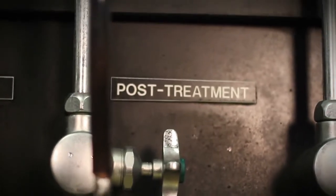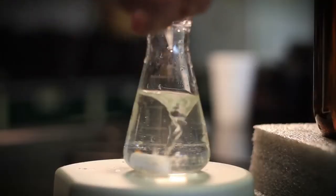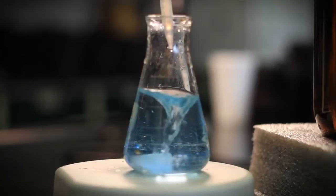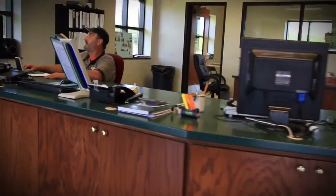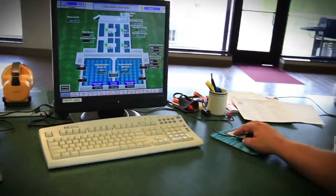Back in the lab at Prairie-Sburg, there are technicians that take hourly samples of the water at all stages of the process to ensure the quality remains consistent. At the same time, a computer system monitors the water quality minute by minute, 24 hours per day, and alerts technicians of any unwanted changes in the water quality.